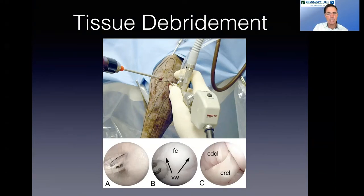The shaver is being used to remove some fat and synovium just in front of the cruciate ligaments. So we don't need to remove the entire fat pad. We don't need to remove a huge amount of synovium. The more of that tissue you remove, the more bleeding you're going to get, and it's going to obscure your view. So what you want to do is get your shaver tip right in front of those cruciate ligaments at the top of the intercondylar notch, and then just remove a little bit of synovium and fat right in front of those ligaments to give you the view that you see in figure C. So once you can see these ligaments, stop your shaving. If you continue, you're just going to get more bleeding and create problems.